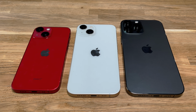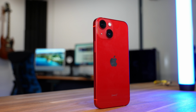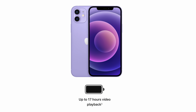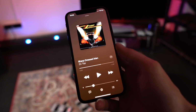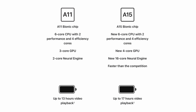Of course, it is the smallest compared to all of the other iPhone 13 models, but it is better or equal to previous Apple flagships, and people didn't seem to complain about those phones. Last year's regular iPhone 12 had up to 17 hours of video playback, which is the same as the 13 mini. The same is true for the iPhone 11. The iPhone 10, which was my last phone, only had 13 hours of video playback, but nowhere near the processing power of the A15 Bionic, which is going to be more demanding.